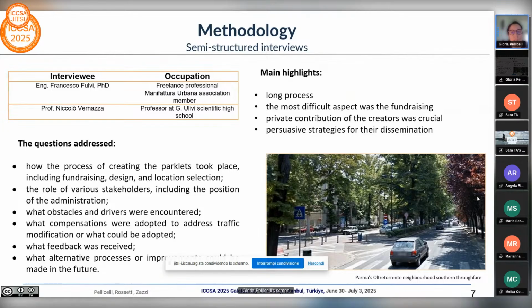The main results we can highlight are that the implementation process was particularly long, and the most difficult aspect was the fundraising. Also, the private contribution of the creators in terms of materials and funds was significant, and another main focus is on persuasive strategies for dissemination, to convince people and the administration that they are helpful.